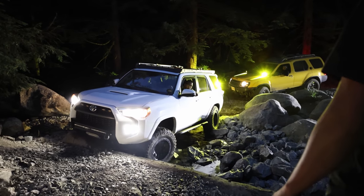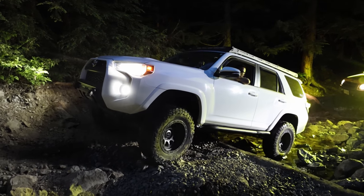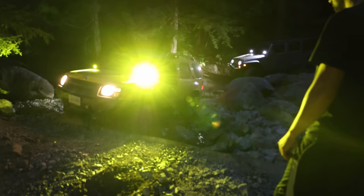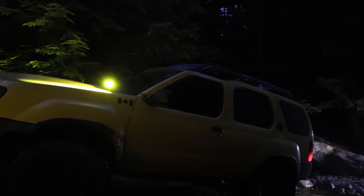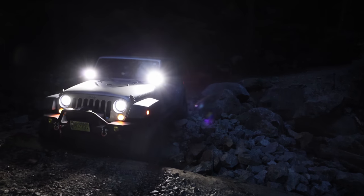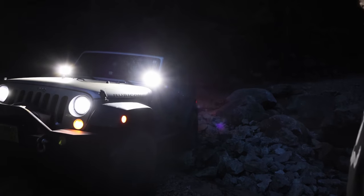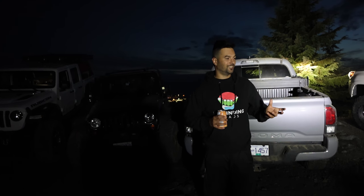Right there, yep. Stay straight. You have your lockers on? Go. So we made it to the top. All the rigs, it's funny to see on the obstacles.